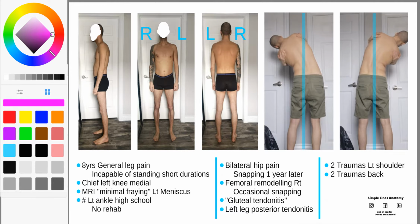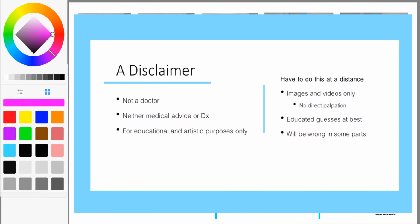First, I must say, I am not a doctor. None of this is medical advice or a diagnosis. This is for educational and artistic purposes only. I have to do all of this at a distance. I can't directly palpate anything. I've got videos and images only, and these are educated guesses at best.